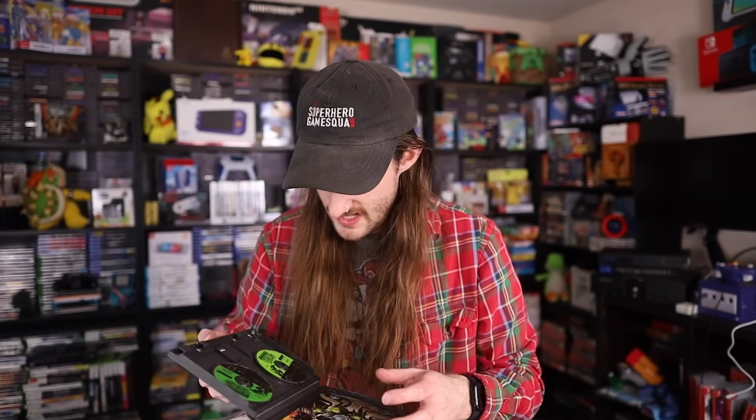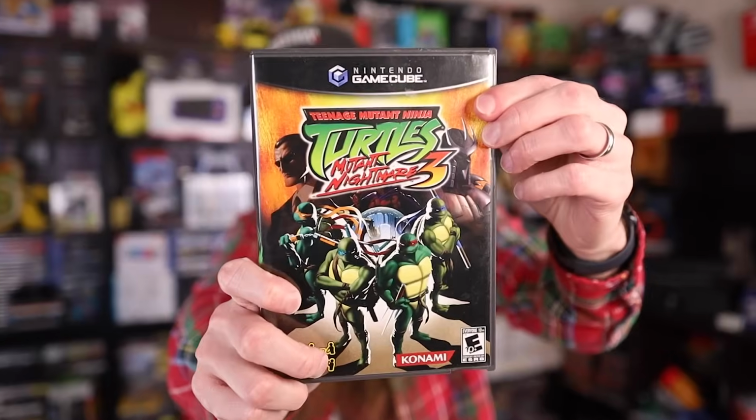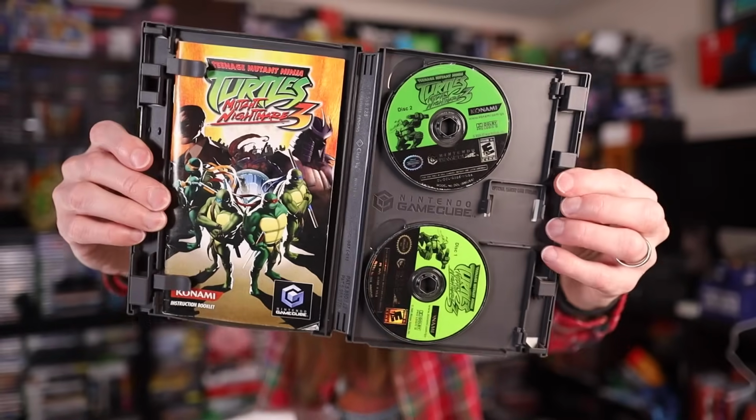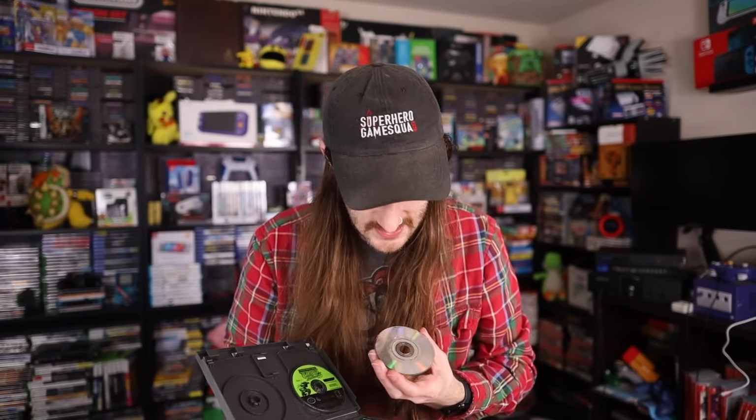Manual included, and it did say that the unit powers on, but dang, this is in really good condition. I don't know how this unit powers on, but maybe they have a GameCube to test it. This thing is in really good condition. Just take a look at that. And then if you want to check out that, both the games are there and the manual. Let's go ahead and check out these discs.